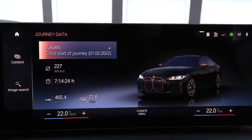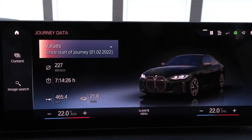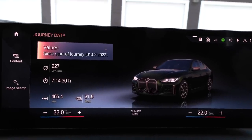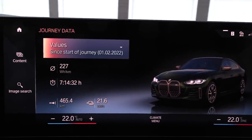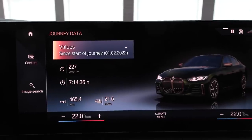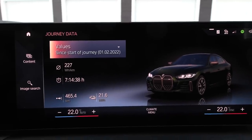We are back in Oslo now. The car is fairly clean, I just rinsed it a bit. So total consumption for this trip is 227 watt-hours per kilometer. It's kind of a semi-thirsty car for a sedan. And we apparently spent over 7 hours, 7 hours and 14 minutes on this trip.